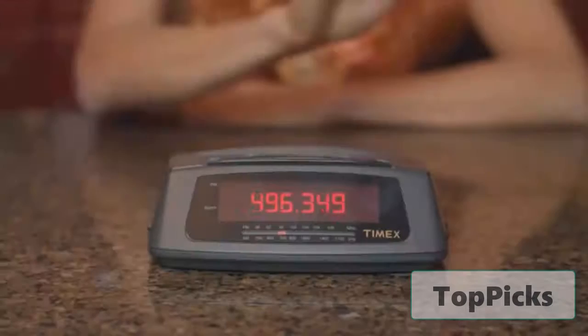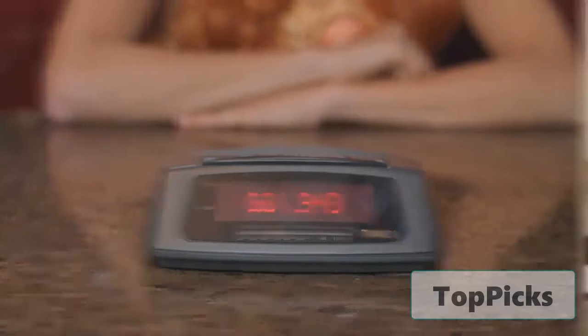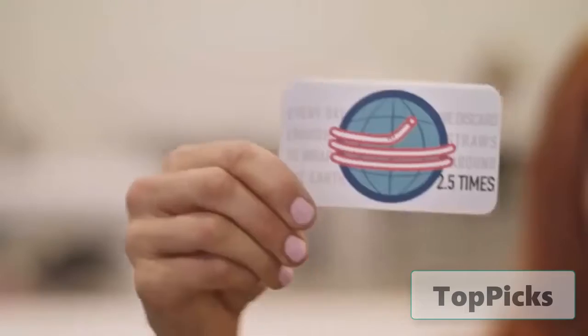Since you've hit play on this video, we've discarded this many straws in the U.S. alone. Pretty bad, right? Included in each straw are some of these little cards.